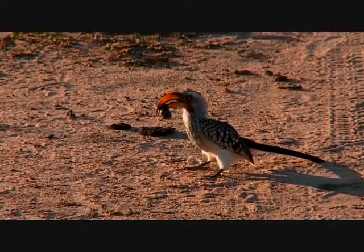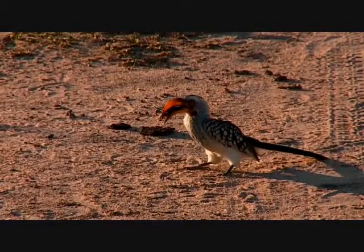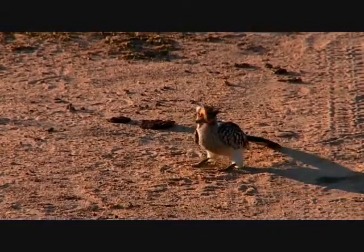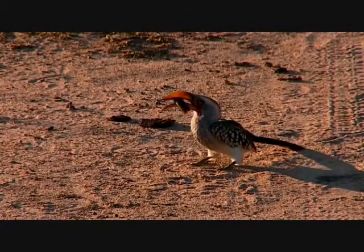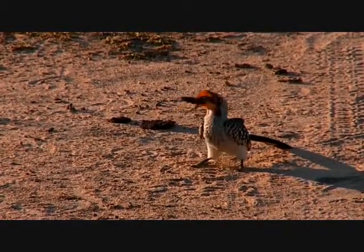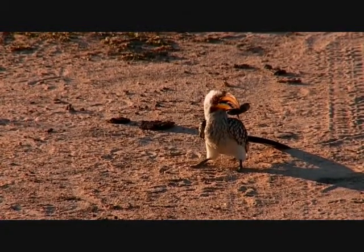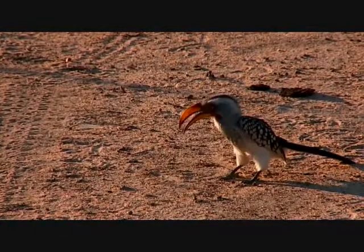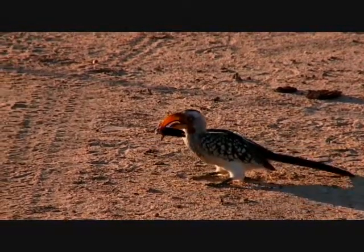And he was a southern yellow-billed hornbill that we just want to finish this beetle. Come on, big boy, you can do it. If not, he's going to go into the hornbill juggling team for being able to juggle that around. Is he going to fly off or is he going to give up?